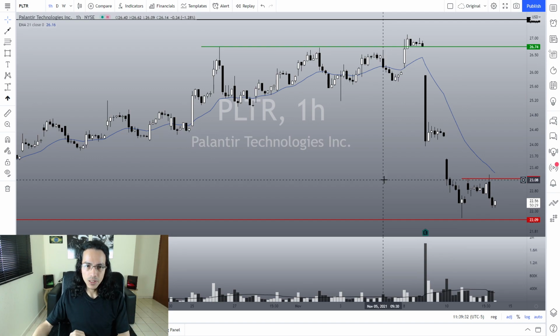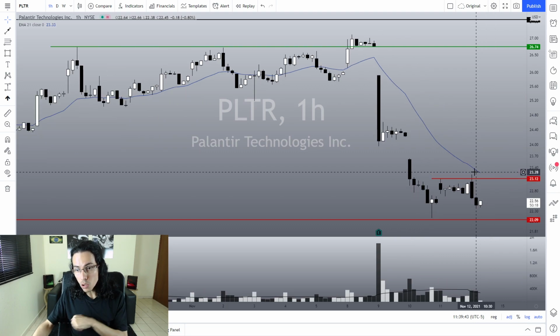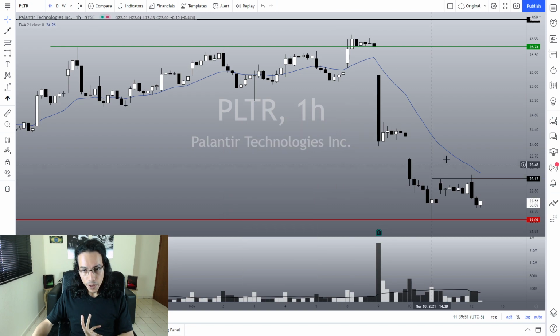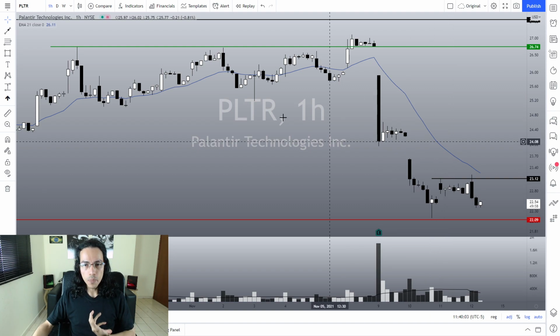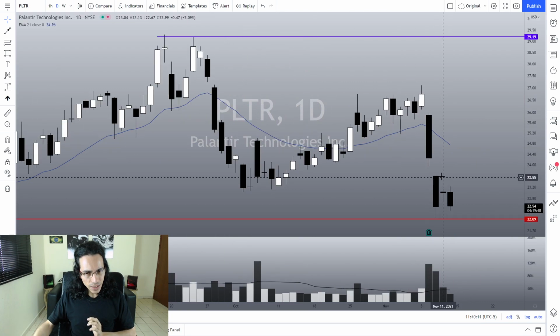I do believe that $23.12 is a key point on Palantir. If we break this price level over here and actually close above it, because today we went up a little bit higher, but we couldn't close above 23.12. If we close above this black line over here in the 1 hour chart, probably Palantir will find a floor around here. Okay, I'm not saying it's going to fly again, but I do believe it will stop dropping for the mid to short term.